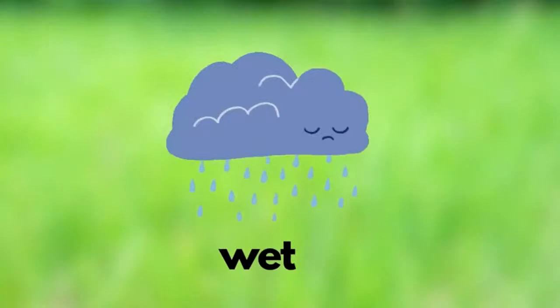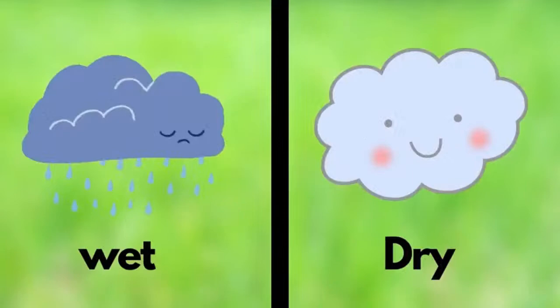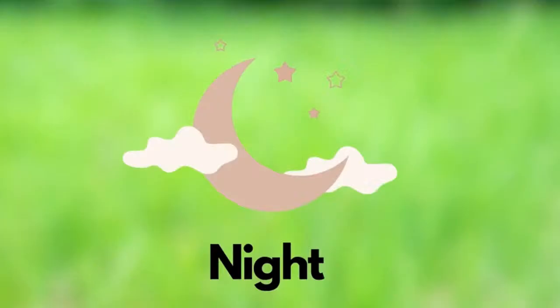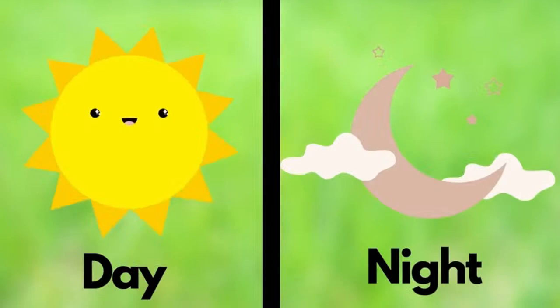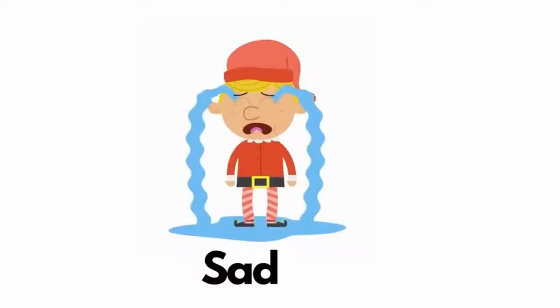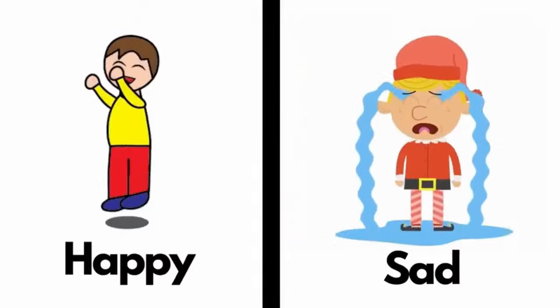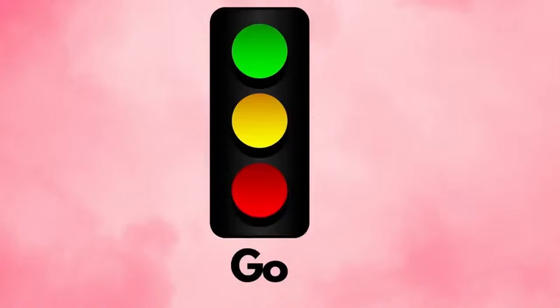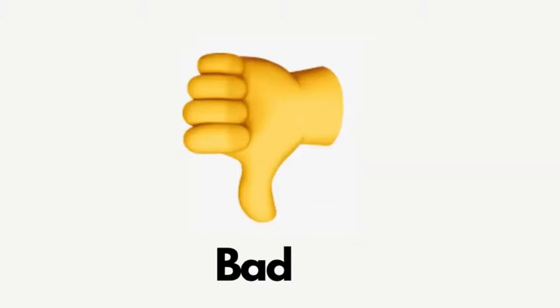Wet. Dry. Dry is the opposite of wet. Day. Night. Night is the opposite of day. Happy. Sad. Happy is the opposite of sad. Stop. Go. Stop is the opposite of go. Good. Bad. Good is the opposite of bad.